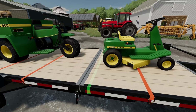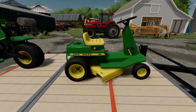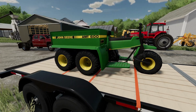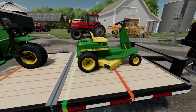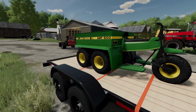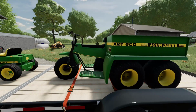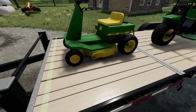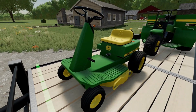There we go. So in this week's segment of random crap I find on Facebook Marketplace, I found a mower and some sort of a 6-wheeled or 5-wheeled trike I didn't know John Deere made. I know they made this mower back in the day, but this I honestly had no idea about. I didn't even know this thing existed. It's like a cross between a Gator and a trike. It's really, really weird. But I got myself a nice little vintage mower for the yard, which I don't know if it's going to work, but we'll try it out.